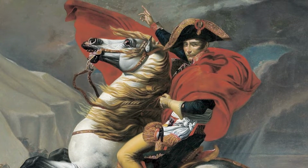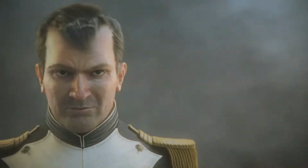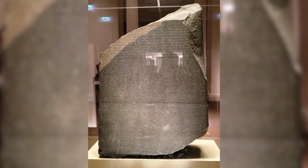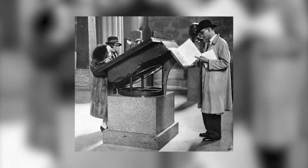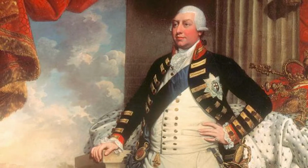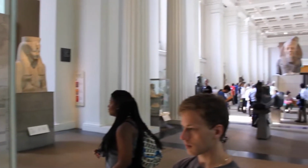How did it end up in England? Well, after the Little Corporal's defeat, and under the Treaty of Alexandria, the Rosetta Stone, along with a lot of other antiquities, traveled to Portsmouth in February 1802. It was then presented to King George III, who immediately ordered it to be put in the British Museum.